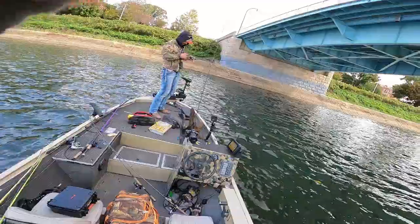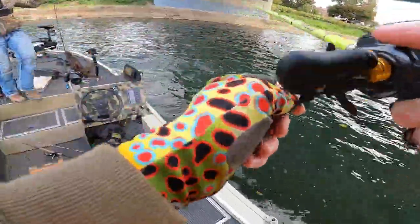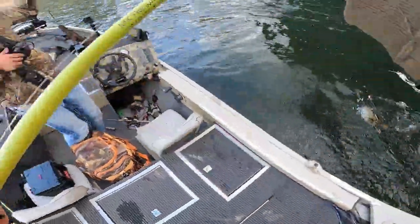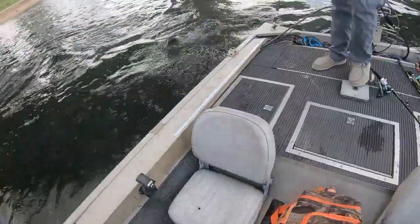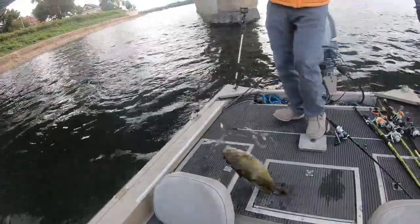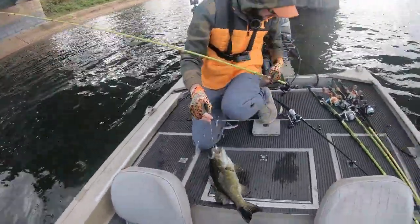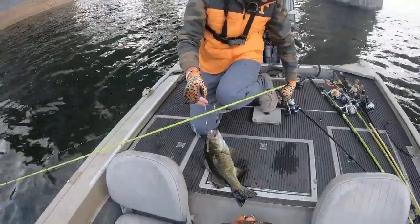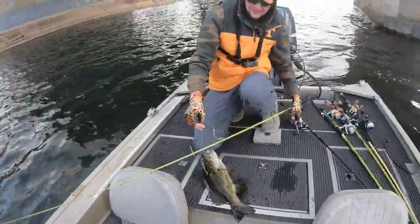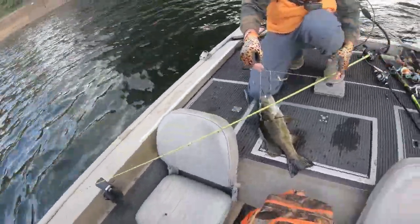There's one. Yes. Ah, I got a jerk bait in my foot. Recorded. Oh, he's got a spot. Nice. I like it. Oh, look at his tail. He's skinny, though. You got it? Did you get it? Oh, you got it in your finger now? There you go.